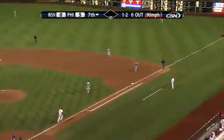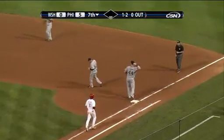Toward first base, Dunn scoops it up. And one away here in the bottom of the 7th.